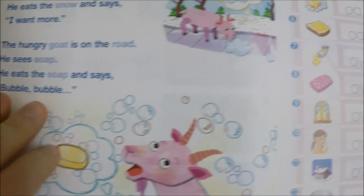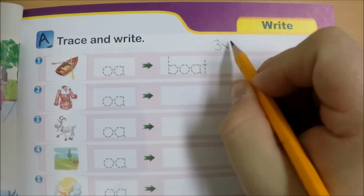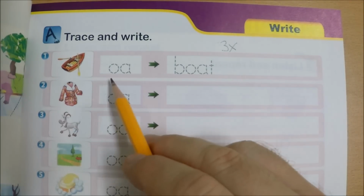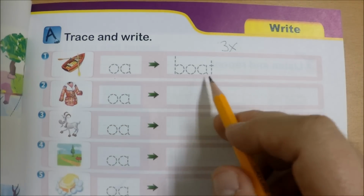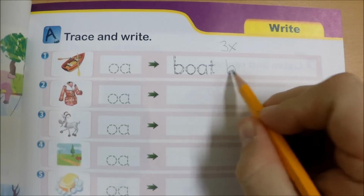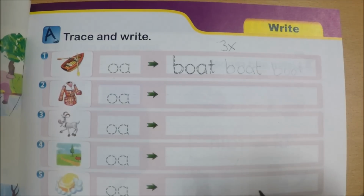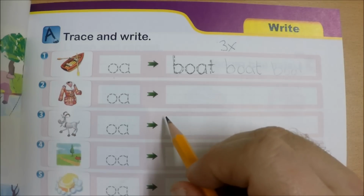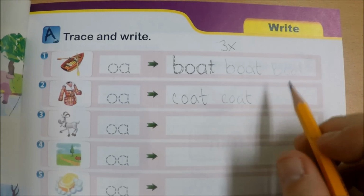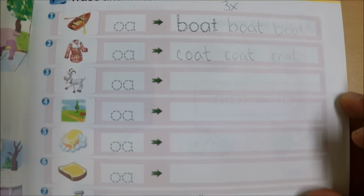Let's go to the last page. Get your paper and your pencil ready, because we're going to write these three times. Three, not two, three times. Number one is boat. B-O-A-T, boat. B-O-A-T, middle, boat. Number two, O-A, coat. C-O-A-T, coat. Great.